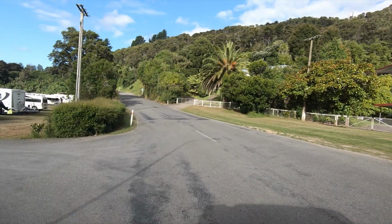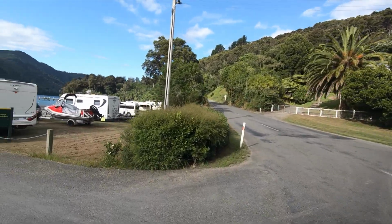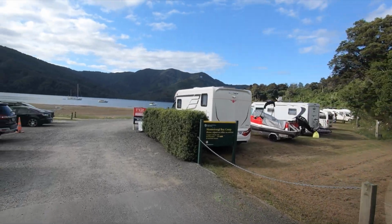And it's not long before we're booked in and parked up, and I think you'll agree this is a great spot to be spending our night.